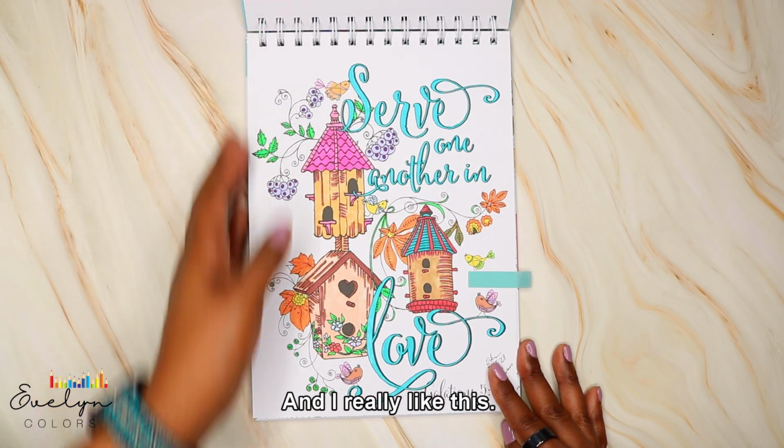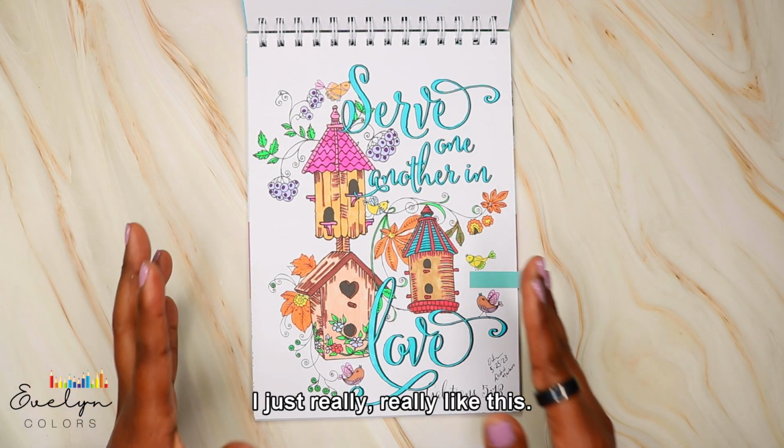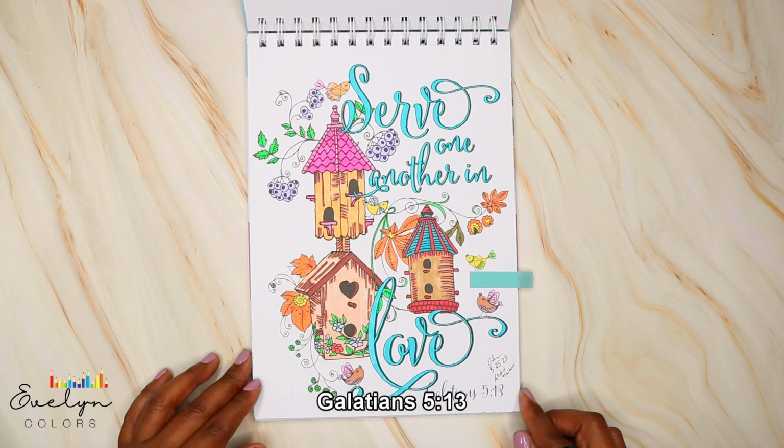And I really like this. I didn't even do a background. I just really like this. It says, "Serve one another in love." Galatians 5:13.